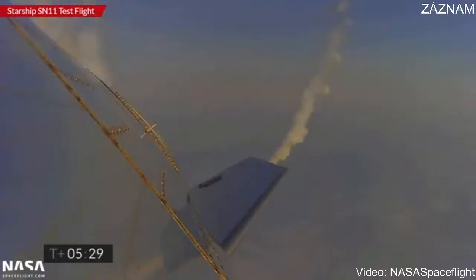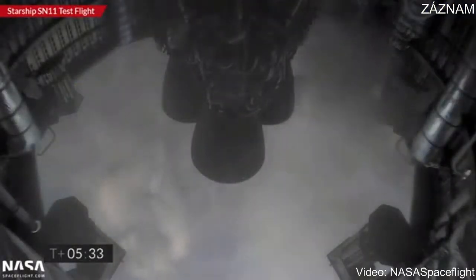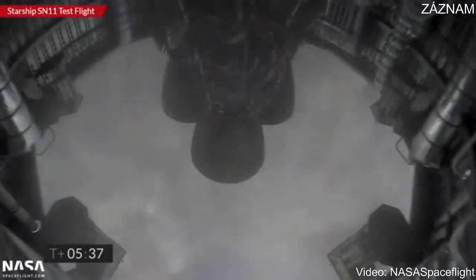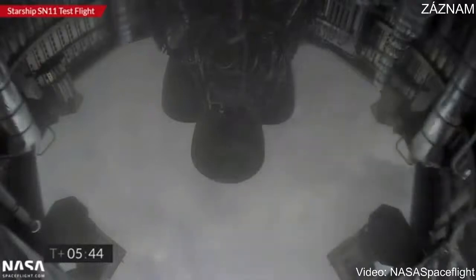2 kilometers in altitude, maybe a little bit earlier than that. But here we go through 2 kilometers. So we're going to have reignition of all 3 engines. And let's watch and see what happens with the landing. Okay. They're at a kilometer in altitude. So here we go. Engines are getting ready. Here they go.